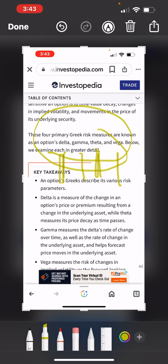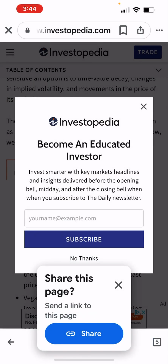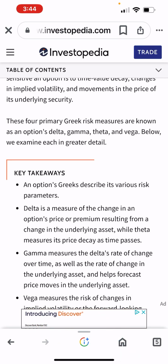Vega is volatility, I think, if I'm not mistaken. And gamma, I would have to go in, and I don't remember the breakdown of that. If you're really looking into that, I think that you're really overthinking it. That's just my 2 cents.